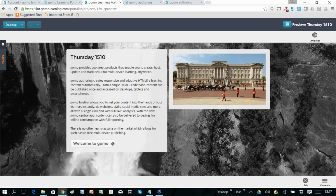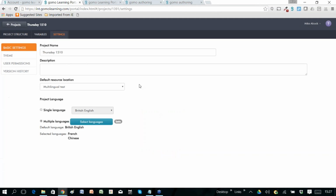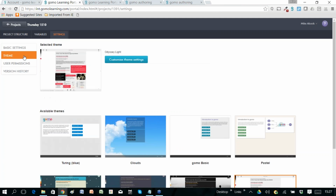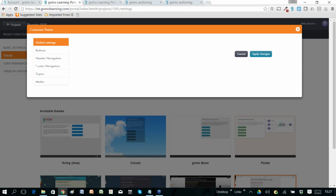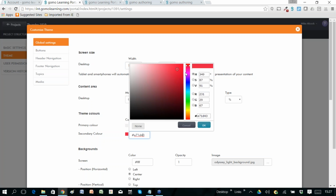I'll just tidy this one up a little bit and then I'll share it with you. So if I go look at the settings for this course, I mentioned at the beginning we have the concept of themes. Themes control the look and feel of your courses. They're completely separate from content. So if I need to rebrand 100 courses, I can just change the theme and it will pick up the new branding. This is the only time you specify size in Gomo. I'm going to say this is 1024 pixels wide. If you're on the desktop, on tablet and smartphone, it will figure it out for you.